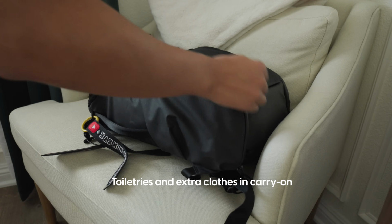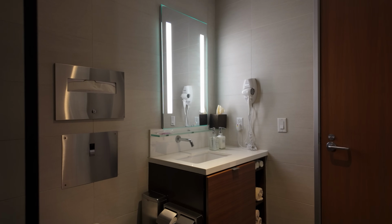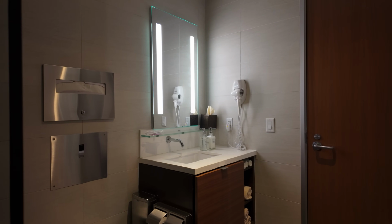In the event that my check bag gets lost or delayed, I have everything I need for at least one day in my carry-on or my check bag. Or if I'm freshening up or taking a shower at an airport lounge during a long layover, I have everything I need in one backpack. You never know what could happen with your check bag. Having your toiletries and a pair of clothes in your backpack or carry-on is super important.